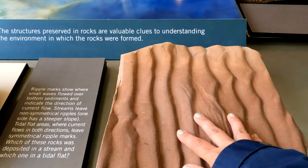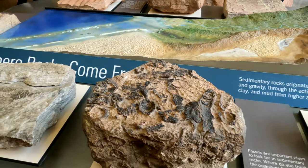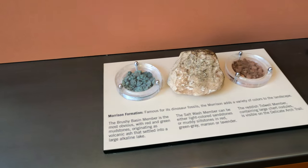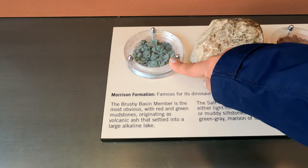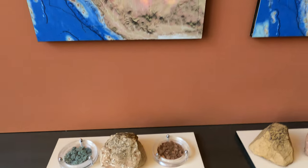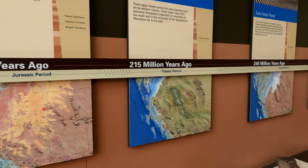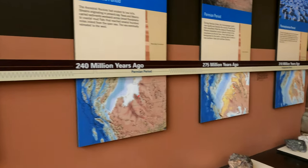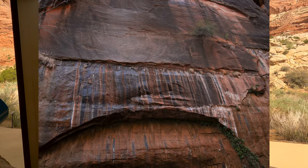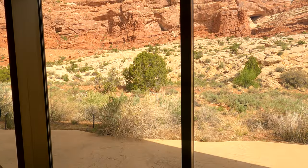The ripple marks. I am interested to see what causes the blue in the mountains that we've been seeing. And these are some fossils. This could be it. Volcanic ash that settled into a large alkaline lake. Which I find interesting because I just got finished reading three books about women pioneers settling out west. And the alkaline waters killed many of their cattle. Something interesting, the black streaks that we've been seeing on the rocks, I've been taking quite a few pictures of them because it's so fascinating, is actually manganese and iron.